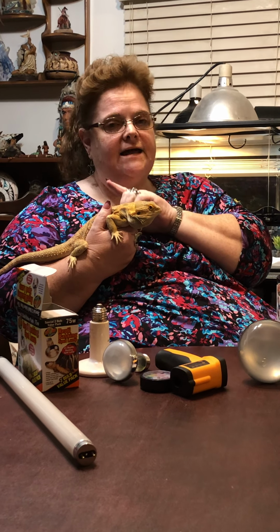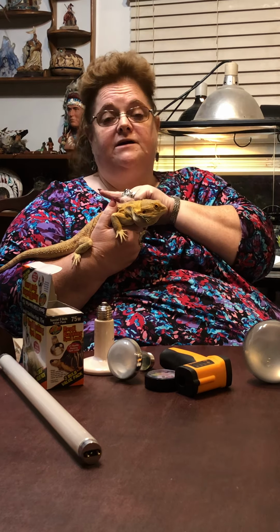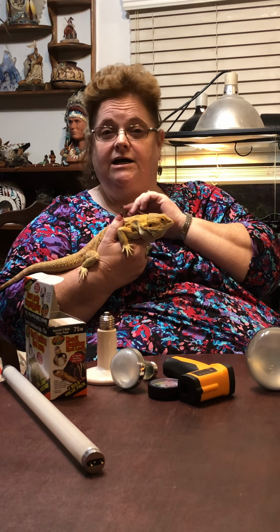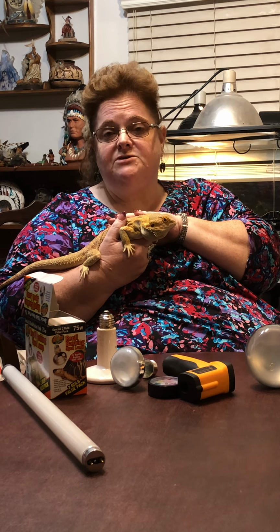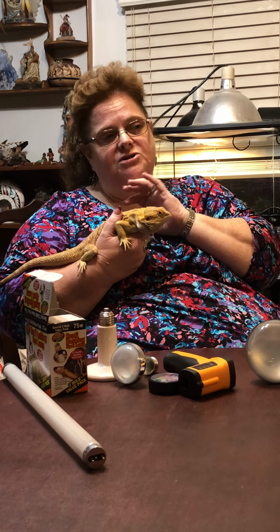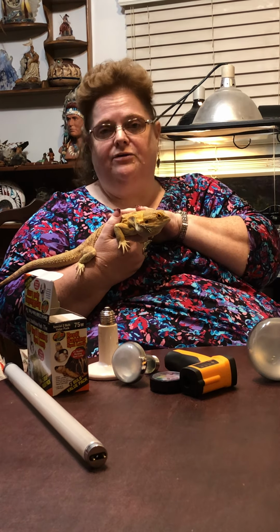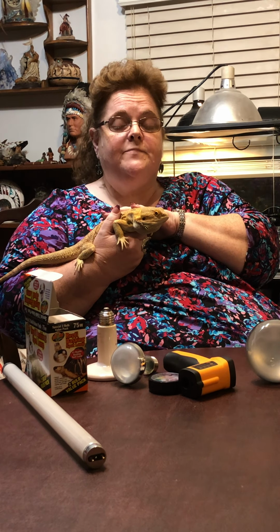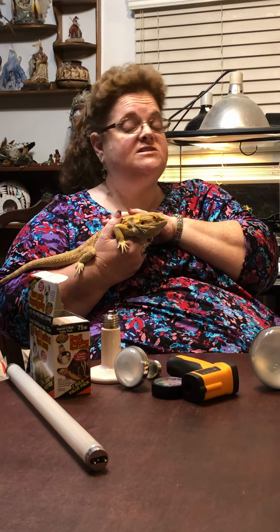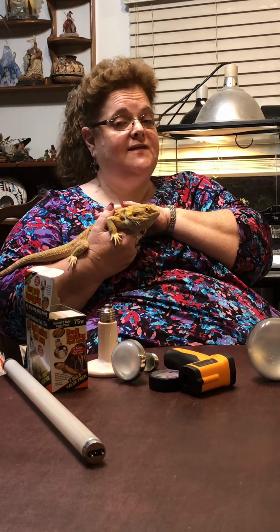Now, again, know your individual dragon. I cannot stress that enough. Finn likes his basking spot between 99 and 100. Finian likes his between 100 and 101. Ruby likes hers around 98, 99.5, somewhere in there. How do I know that? Well, they'll get in their basking spot. If it's too warm, they won't stay very long. If it's too hot from the get-go, they won't get in it at all. So that'll be your clue.